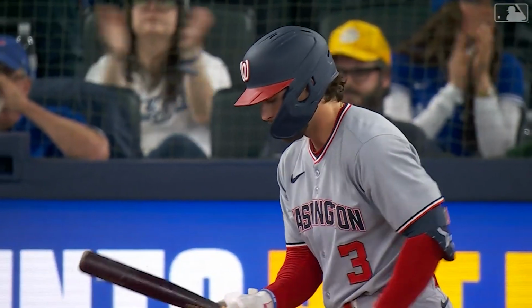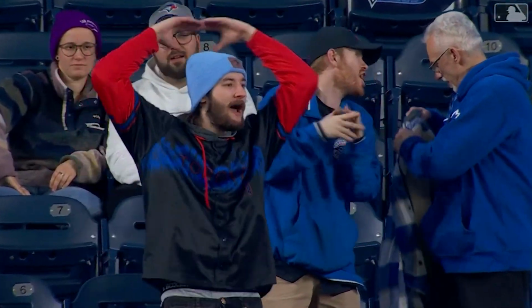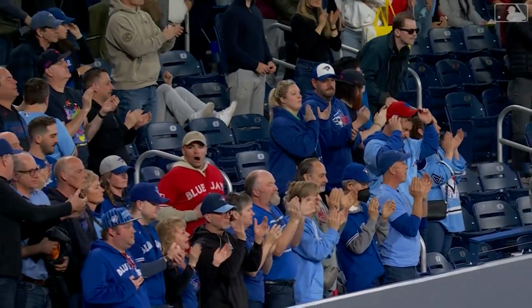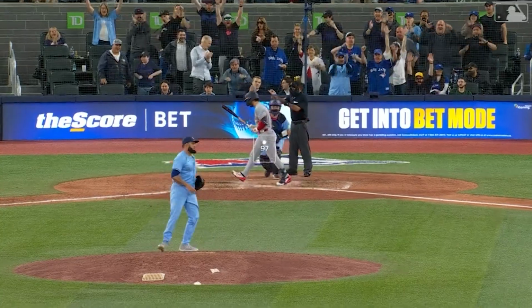Cruz a ground out to third, a fly ball to the fence that he put a charge into. He's the last Nationals' hope. Fans on their feet. Blue Jays up 5-2. 2 outs. Bases empty in the top of the 9th inning. And he got him. Blew it by him at 97.